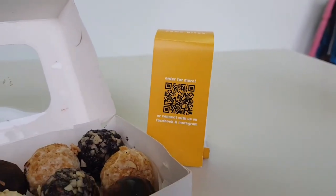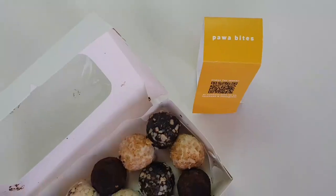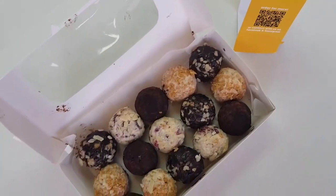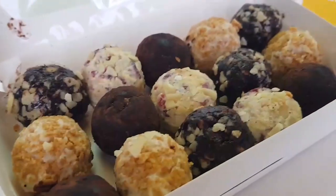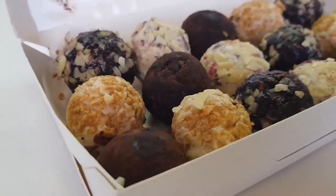I super love that it's a healthy snack, and at the same time you are indulging your sweet tooth. And you guys should definitely check out their Pawa holiday box because it's only available for a limited time, in slots only this holiday season.